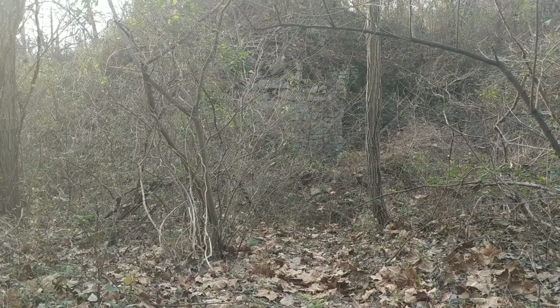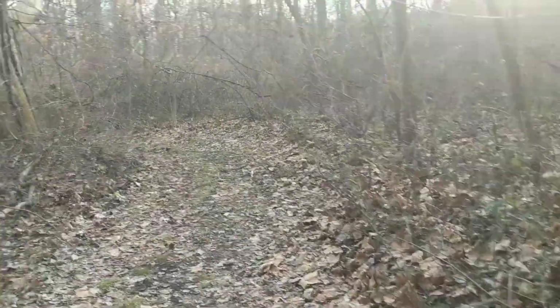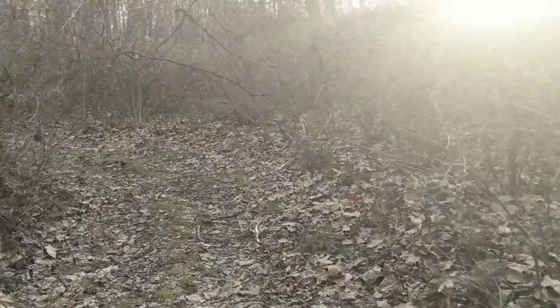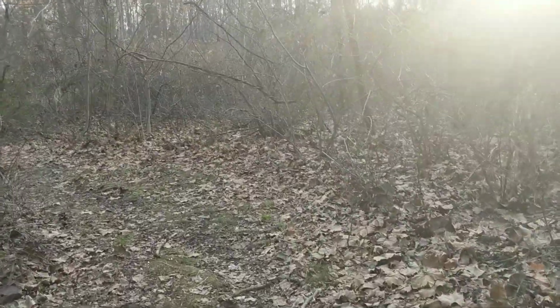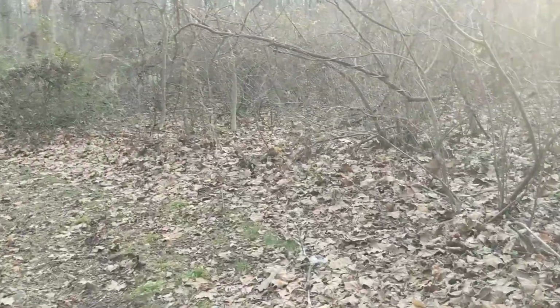That's just going to nothing. But it's cool. I wanted to show you this, give you a peek at another cool old iron furnace. And with that, I think I'm gonna head back home and get into the warm, because it's quite chilly today.